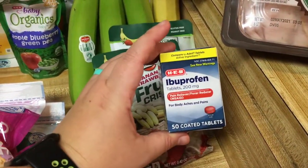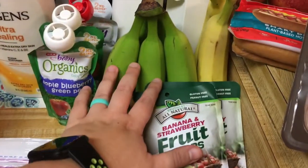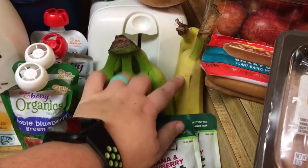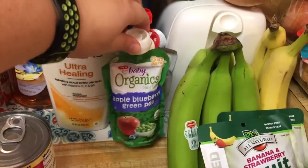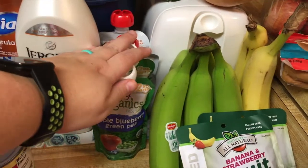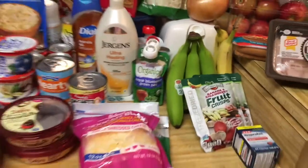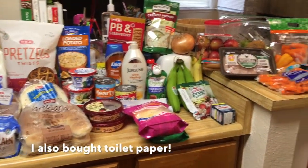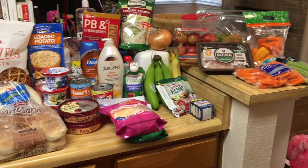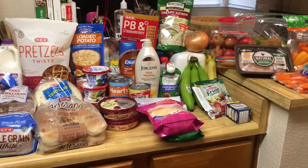This was the only ibuprofen HEB had and we're totally out, so I went ahead and got it. I got some green bananas for later in the week and some yellow bananas to have sooner rather than later. I did get a few pouches for Ani just because I couldn't find all the snack stuff I wanted to get her, and that's it. So again, I got all this and a seven pound bag of dog food for Biscuit for $86.50 before rebates and about $81 after.